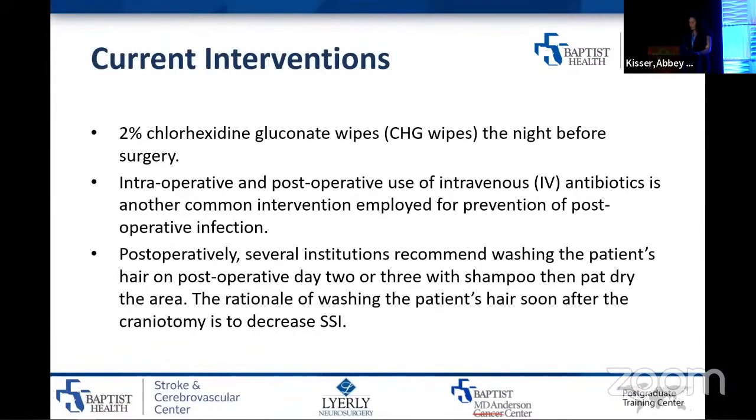We do have current interventions employed for prevention of these types of infections, which are utilized in the pre, intra, and post-operative phases. Currently, the pre-operative preparation includes using CHG wipes the night before surgery. A prospective cohort study of general vascular and orthopedic surgical patients washed with the wipes the night before surgery decreased postoperative infection by about 2%. Intra-op and post-op antibiotics via IV is another common intervention.